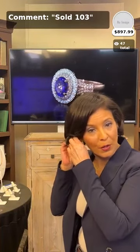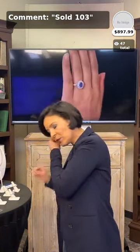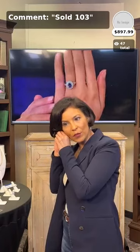Both of those pieces should be about $2,400. The ring should be $2,400, and the earrings, I would say, should be $1,999, maybe even $2,100. They're on sale, and you have free shipping, too.